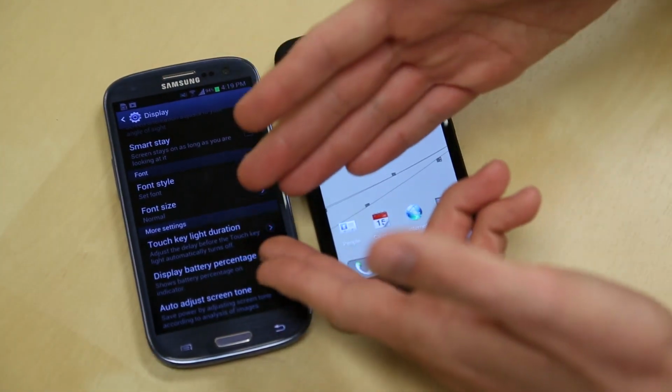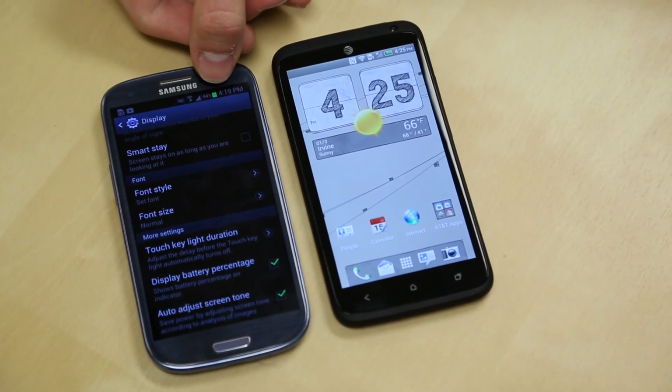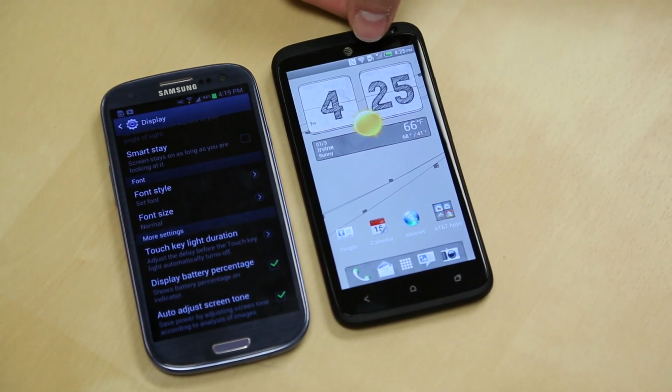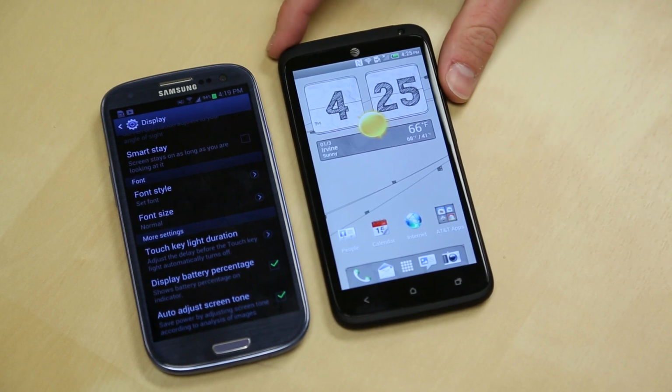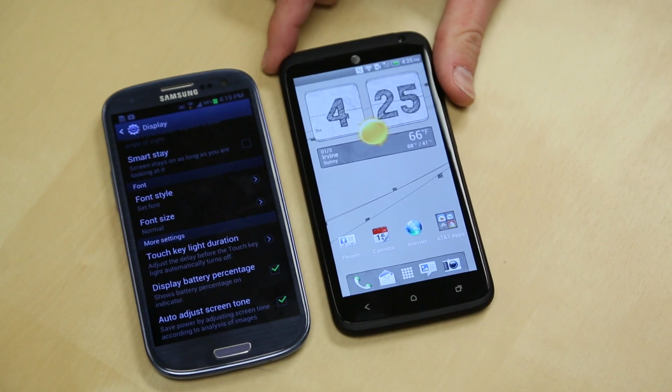So I'm a big fan of a physical battery percentage. You do get that on TouchWiz as well. You can see it says 94% up here in addition to kind of the arbitrary battery meter. Over on the HTC side, you don't get that level of customization just yet, although I hope to see that in future versions of HTC Sense.